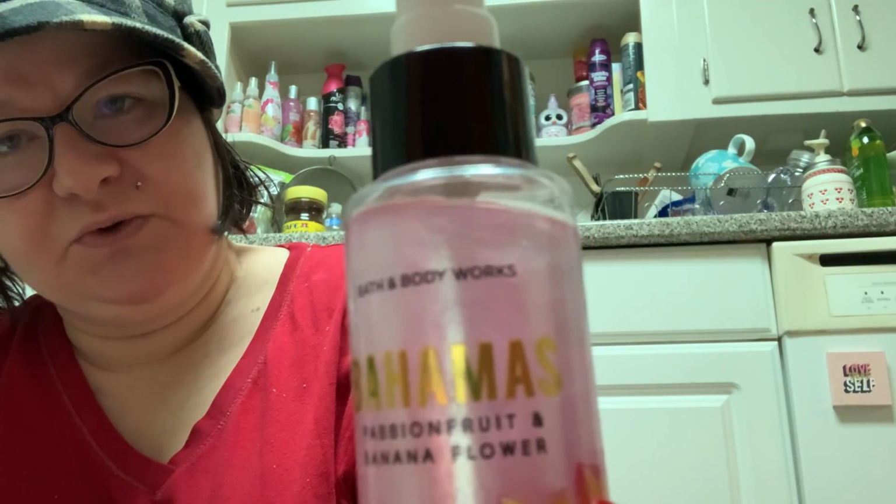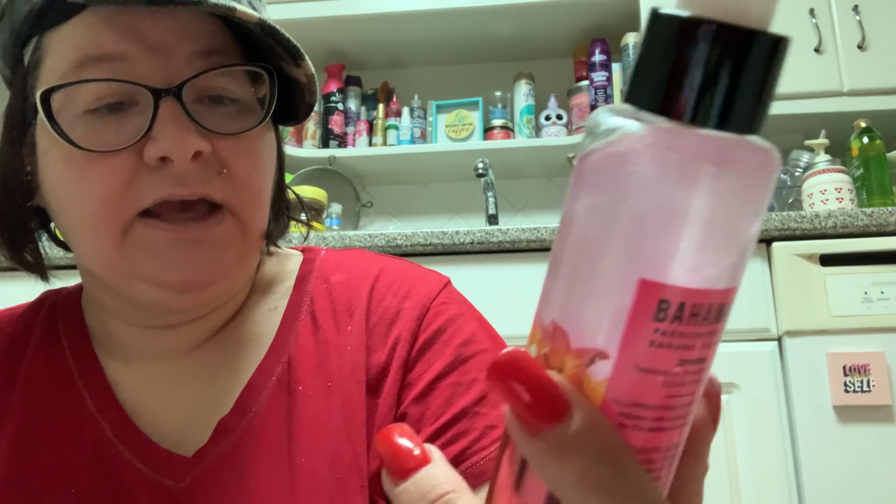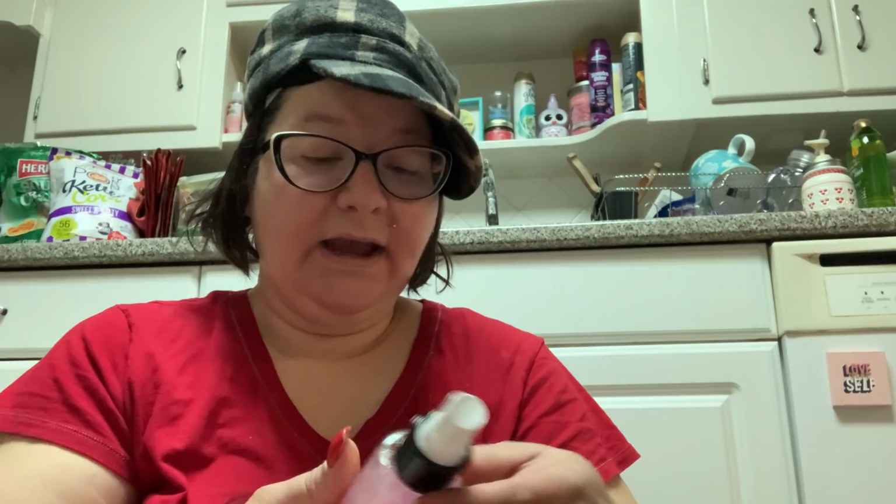I know I got more of the, what do you call it? This is Illuminating Shimmer Mist. I told you I don't like the splat of the sparkle. And this one looks like it's been used a little bit. So they only had one. It didn't even have a cap on it. This is the Bahamas Passion Fruit and Banana Flower Illuminating Shimmer Mist. I still can't get over that splat from the glitter. But this smells really nice. I don't know why I didn't pick up on this one before. Because Bath & Body Works comes out with so many scents, and so many of them smell the same, and so many of them smell good, and you don't know what to try, and you want to try them all, but you can't. This one smells so good.